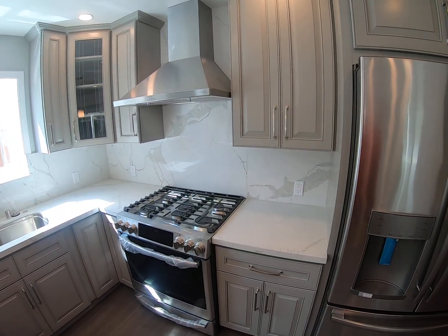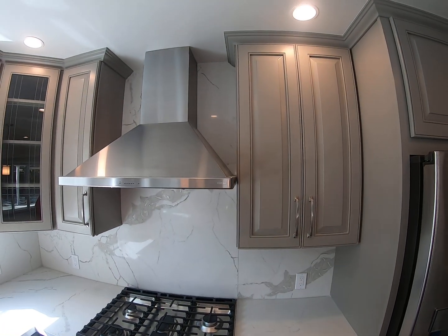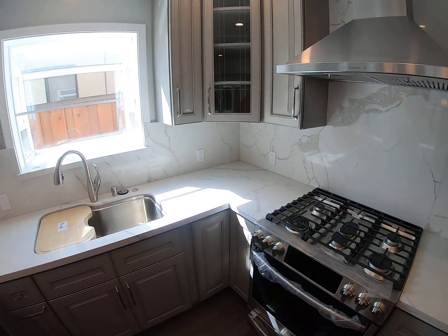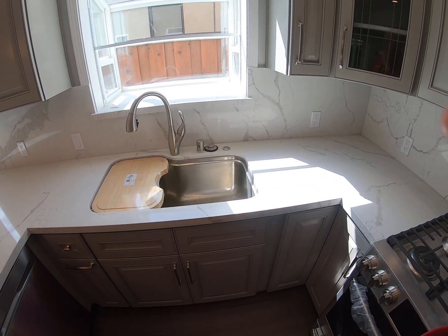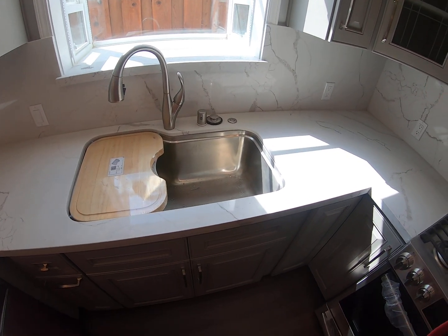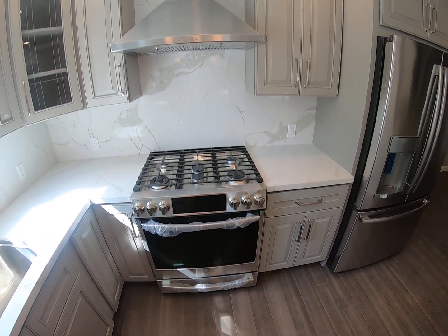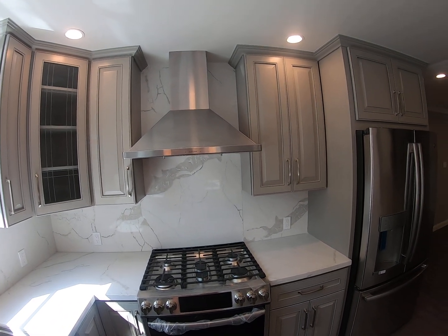We have taken the splash material from the counters and brought it all the way up behind the hood, as a beautiful effect of enlarging the kitchen, because you don't have a break in the colors and the type of materials. You got a nice beautiful custom sink with a built-in cutting board. This is a nice high BTU range, a custom high CFM, that's the sucking power of the hood.